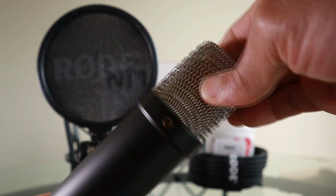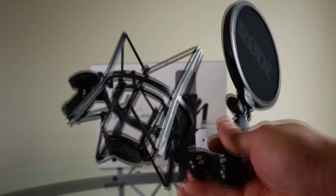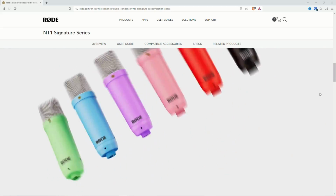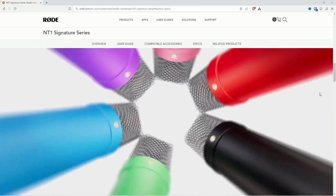Build-wise, the microphone sports an aluminum body with a high-grade finish, a 1-inch true condenser capsule, and a very solid grill. The microphone itself weighs 11 ounces. However, the shock mount and pop filter adds another 1.5 pounds. The microphone is available in classic black or red, green, purple, pink, and blue. And it comes with an industry-leading 10-year warranty.